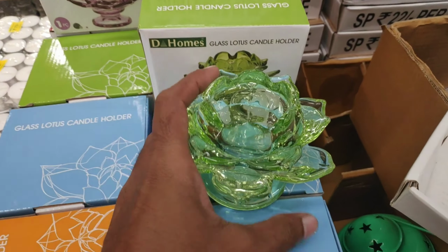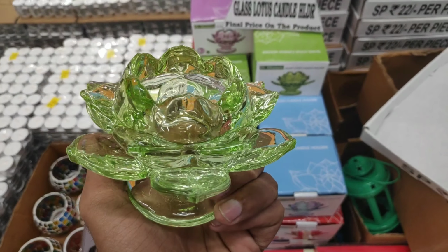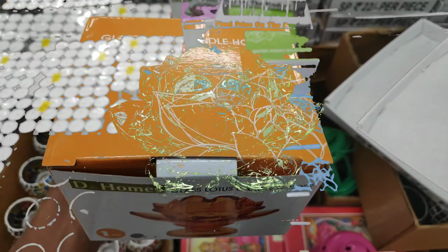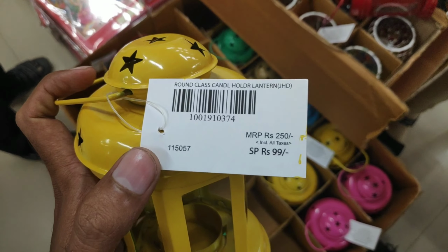This glass candle holder, which is in green color, has a lot of shades available. As per your requirement you can choose.